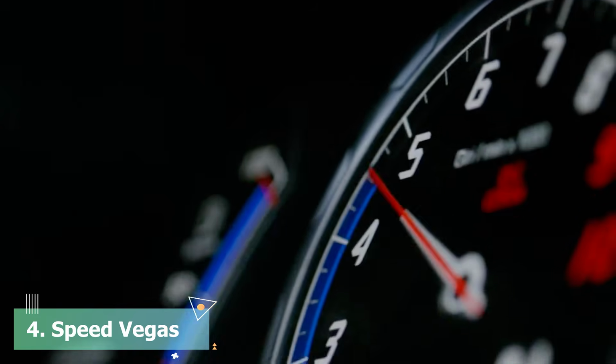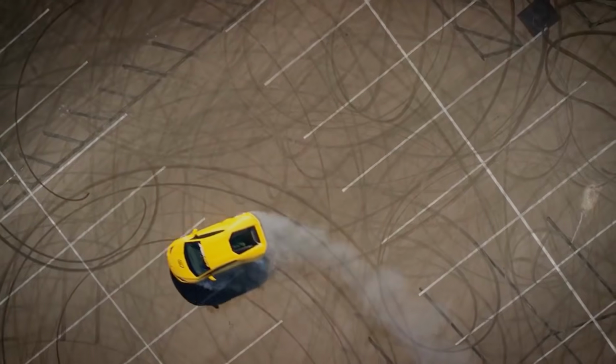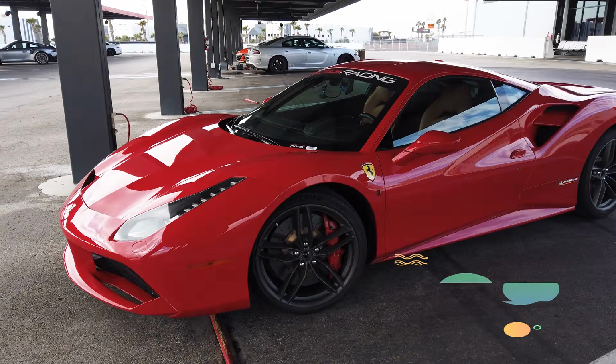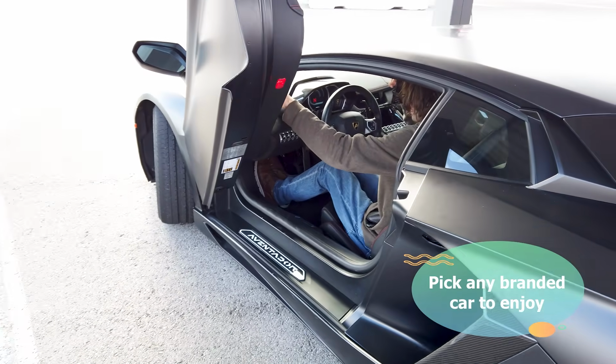Next is the exotics racing at Speed Vegas. If you love exotic cars and love going as fast as you can, then this is a place for you. There are a lot of fancy cars in here for you to choose from. If you want a Ferrari, Lamborghini, Porsche car, you got it.